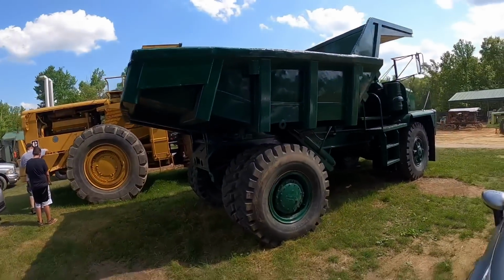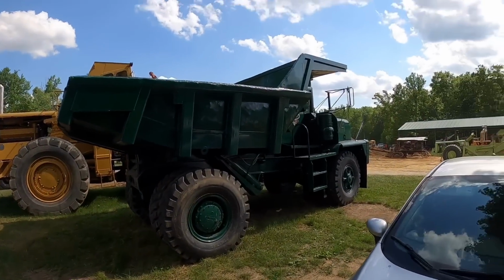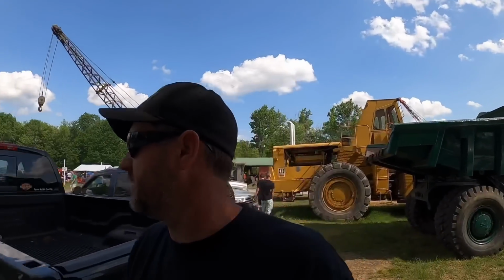I'm just gonna guess here, I don't know for sure, and I'd say that'd be somewhere between a 15 and 20 ton truck would be my guess.